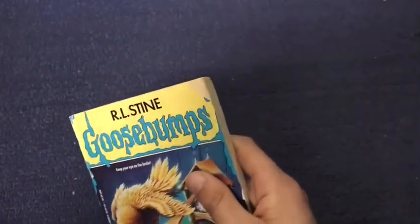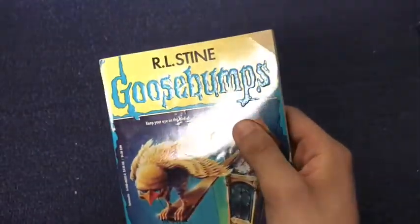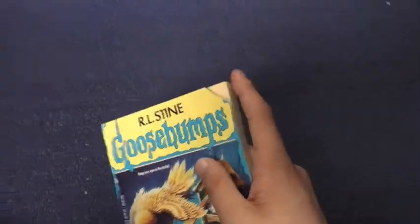This is the first Goosebumps book I've ever read. Well, in the original series, if you really want to count what the first one I ever read was, it was a Give Yourself Goosebumps, but we'll get back to that later.